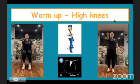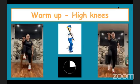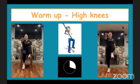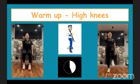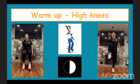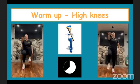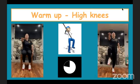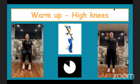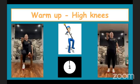Okay, guys, good job. Alternating your right and your left. Good job. And if you are sitting, again, just bring those arms up from the side of your body all the way up to your shoulders. Good job, everybody. Good job, Carlos. Good job, Kimberly.